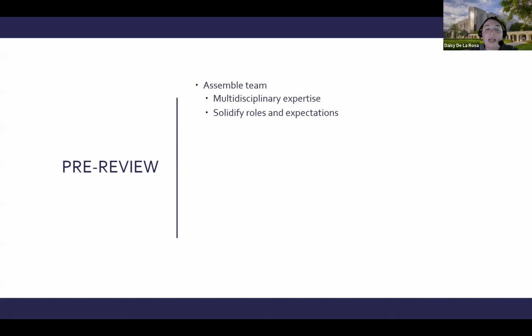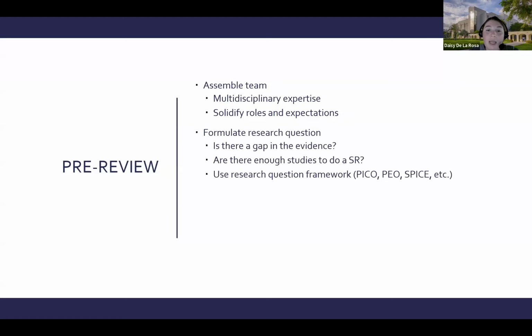inform everything else. So here's where you're going to assemble your team. Again, you want to make sure you have multidisciplinary expertise. You want to solidify the roles and expectations for that team. You also want to formulate the research question. Is there a gap in the evidence that your systematic review will help fill? Are there enough studies to do a systematic review?